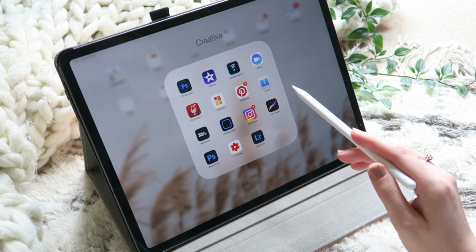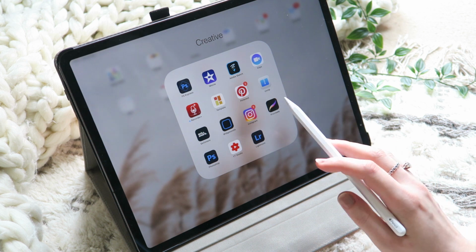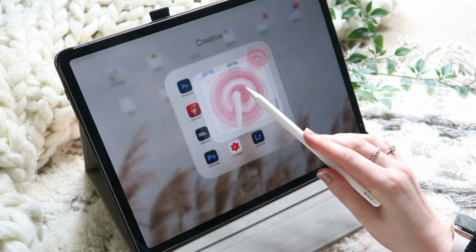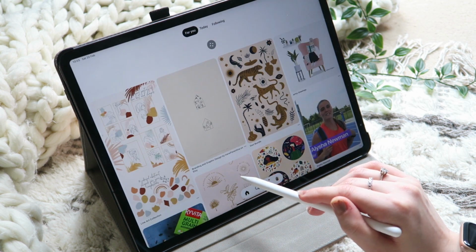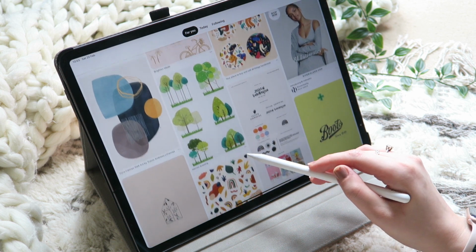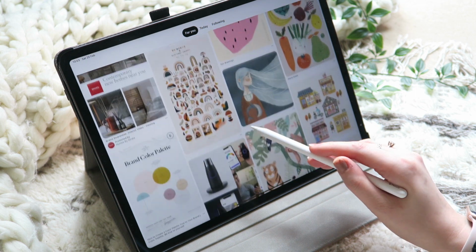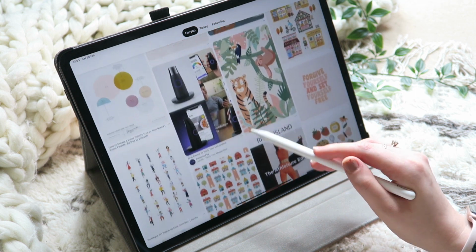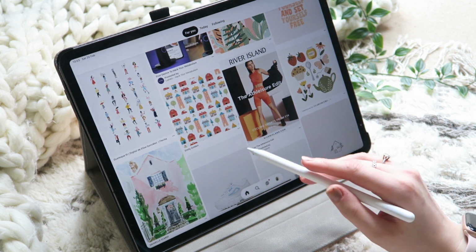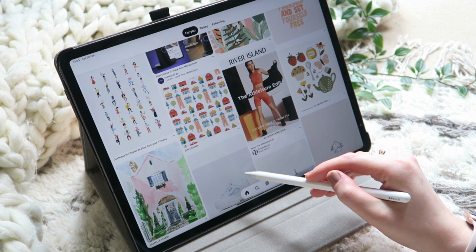This is one of my fave folders, which is the creative folder. I've popped it as that for now. So this has got a lot of creative apps and things on here. So Pinterest, I absolutely love Pinterest. Who doesn't love Pinterest? Inspiration, I just enjoy looking at other people's work and appreciating it from an illustration point of view, because the prime reason I bought the iPad was to do illustration work and drawing, which is why I got the Apple Pencil.